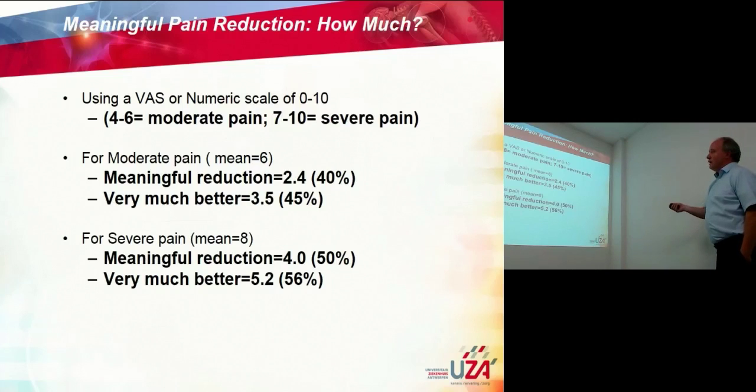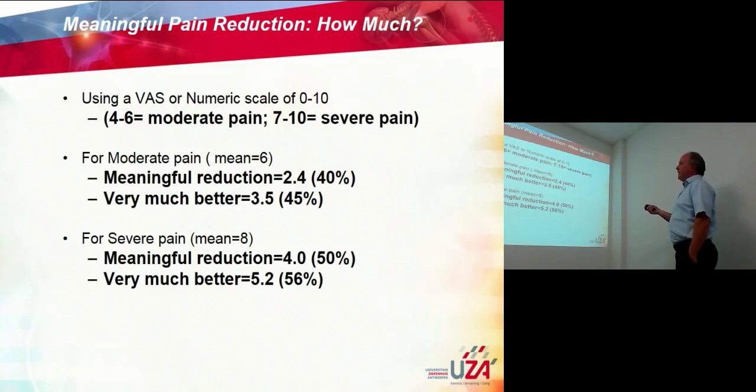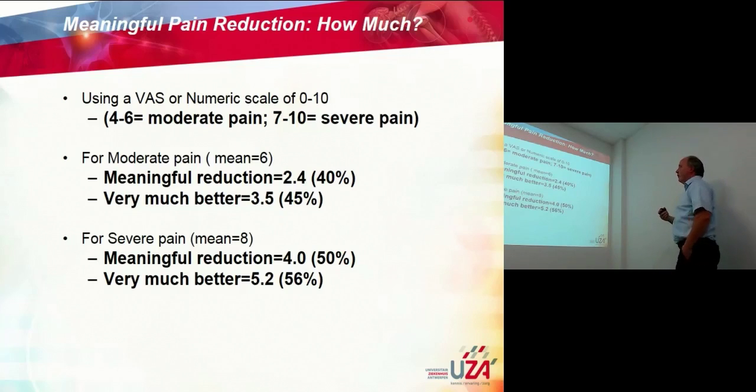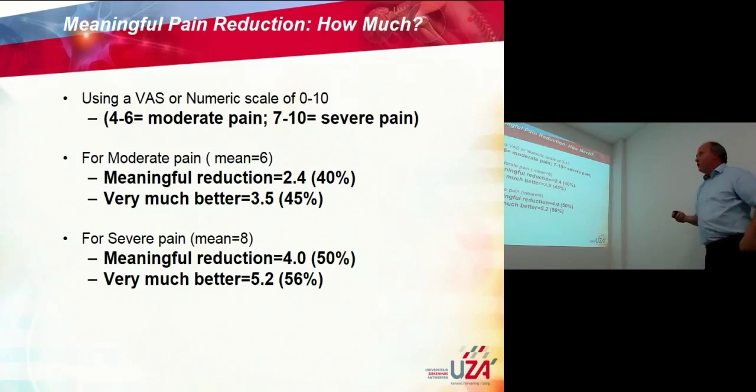A lot of discussion is going on. What is the clinically meaningful analgesic effect? When is an analgesic therapy really efficacious? That depends a little bit on the intensity of the pain. If you have a moderate intensity, let's say 6 out of 10, then a decrease of 40-45% is fine and is clinically meaningful. If you have very severe pain, then you really need a decrease in pain of more than 50%.